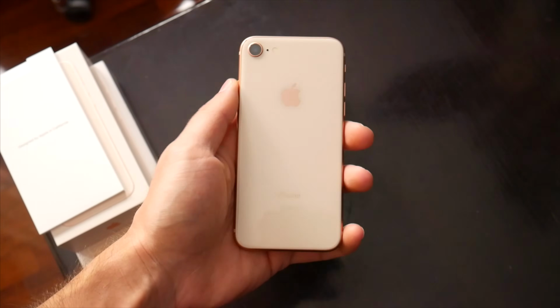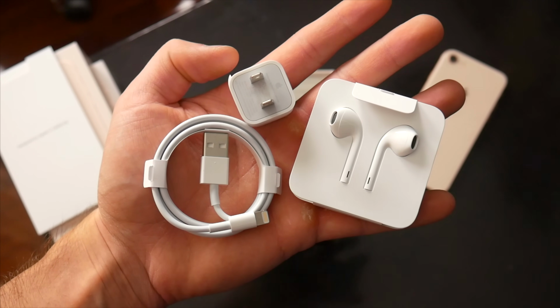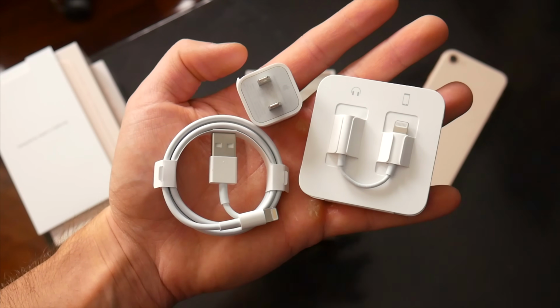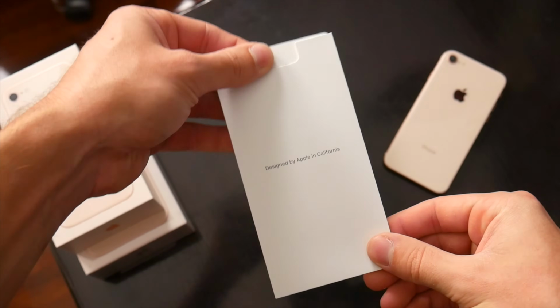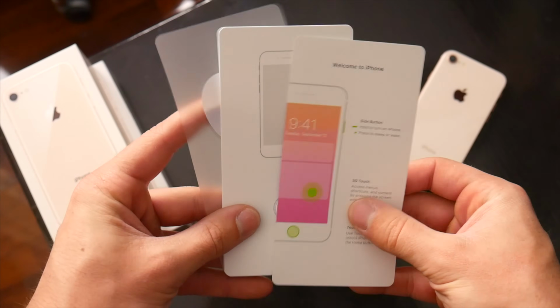As far as the extra accessories you get inside the box, no surprises here, nothing new, just the same old stuff we've gotten for a few years now. A USB to Lightning cable, a wall adapter, and Lightning earpods with the Lightning to auxiliary adapter included. And just so I don't leave anything out, the packet of paperwork includes the white Apple stickers, some legal info, and a quick start guide.